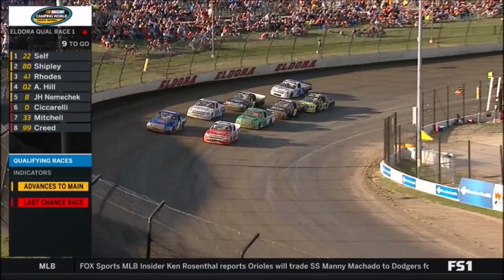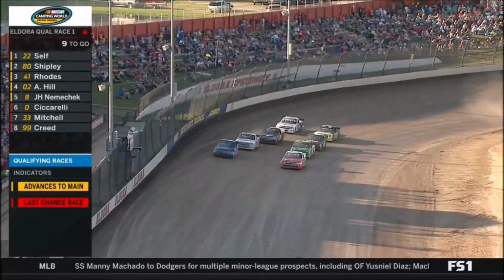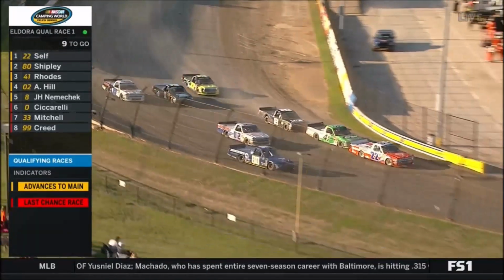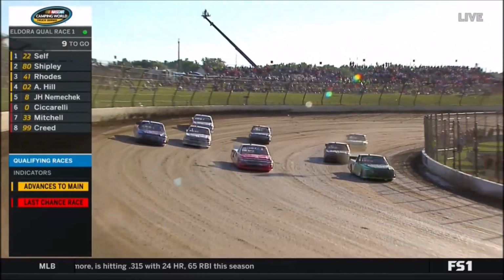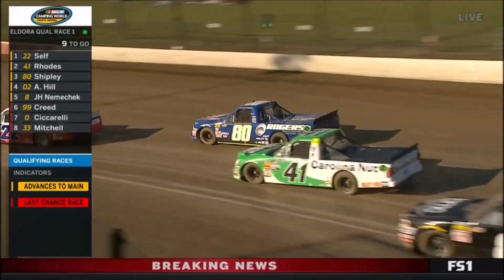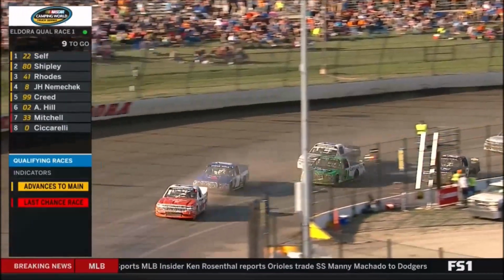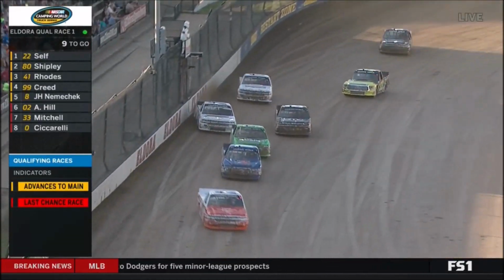Going to restart this one with Austin Self on the inside, Justin Shipley on the outside. Remember, 10 laps and only the green laps count. Top 5 go straight to the feature. Sheldon Creed in that 99 already 3 wide on the top of the road. He knows he's got to make up that ground he lost in the original start. Doing a nice job too. Already got 4 trucks back there. Here's Rhodes looking inside of Shipley, and the 99 of Creed is already working on the outside of Ben Rhodes.